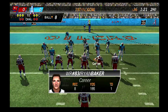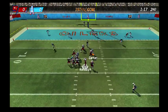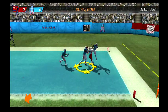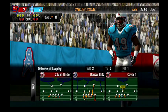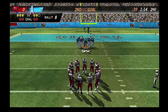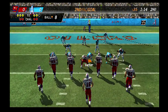Here's a no huddle. It's a good way to keep the defense off balance. Throws to the end zone. Knocked away. Tried going for the end zone on first down, but couldn't get it in there.